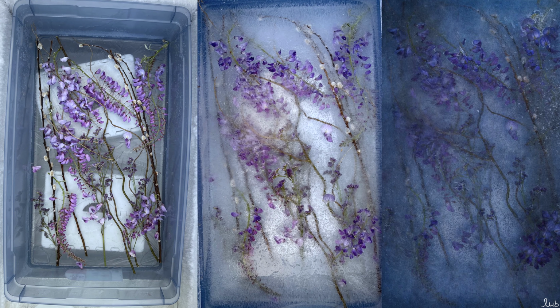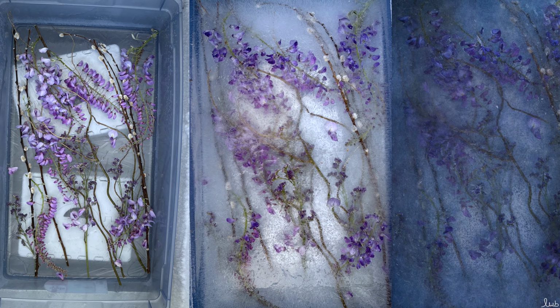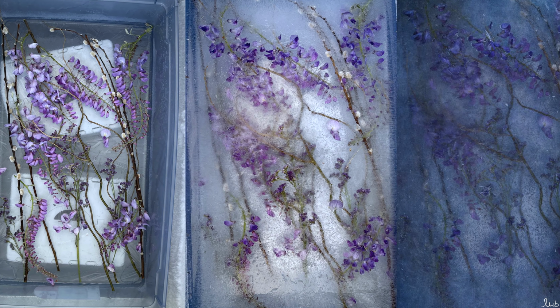I take the flowers and arrange them in a very big plastic container that's dry and empty. The flowers are then secured in that container and filled with distilled water. And after 3 days or so, they're solidly frozen. But I photograph throughout that process.